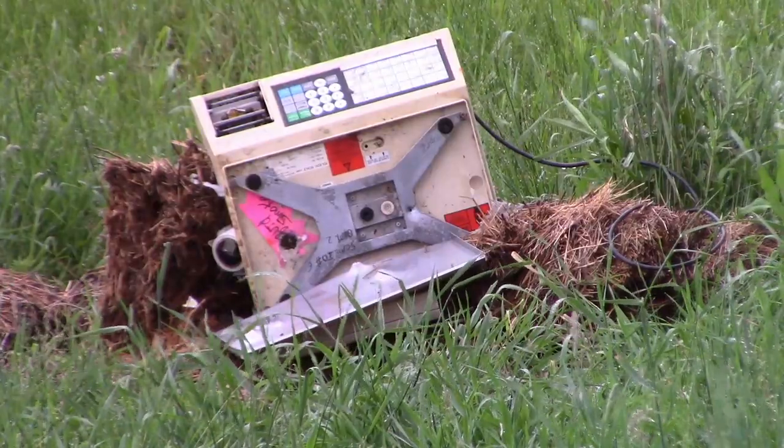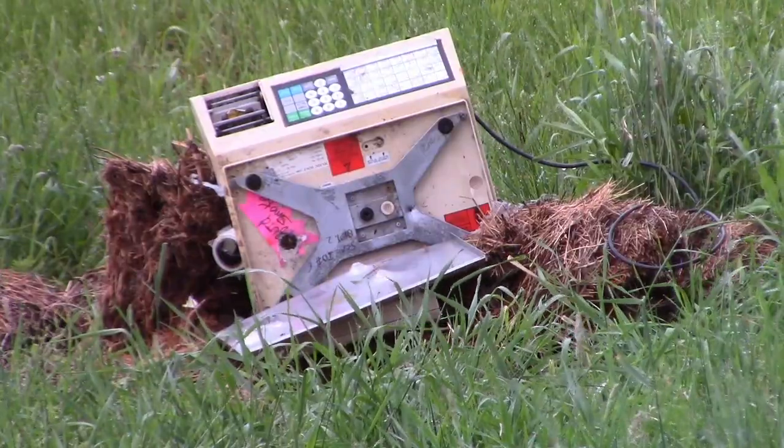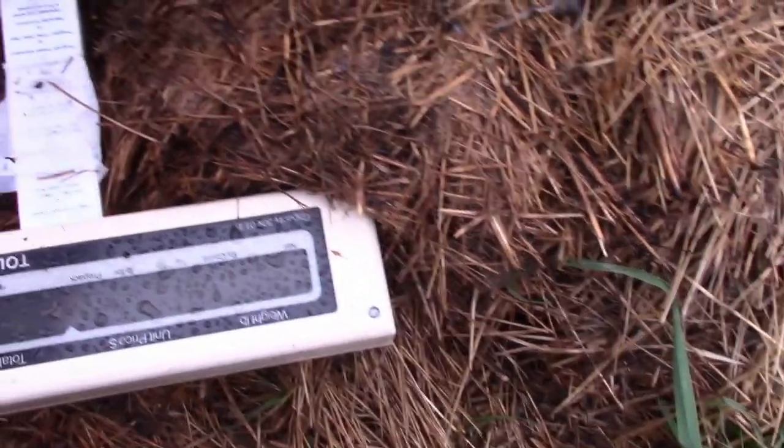Okay. I hit it low. I can see it from here, so we'll go down and check it out. Okay. First impressions. Made it through right there. Shot low. Went through there.